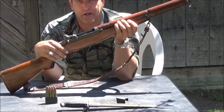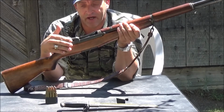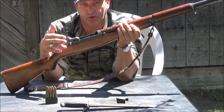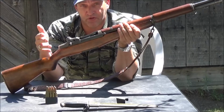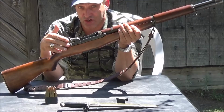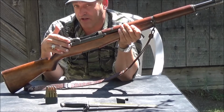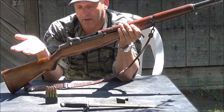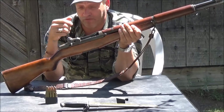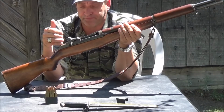So what I try to tell people is today, if you shoot factory ammunition, they make no surplus or modern day mil spec loadings for this rifle, just for the M1 Garand. So if you own one of these, don't go down to XYZ store and buy a box of factory ammo right off the shelf, or you're going to destroy something you really wished you didn't.